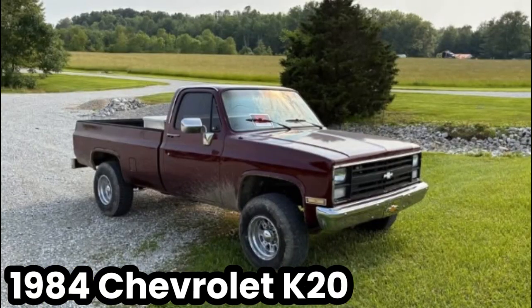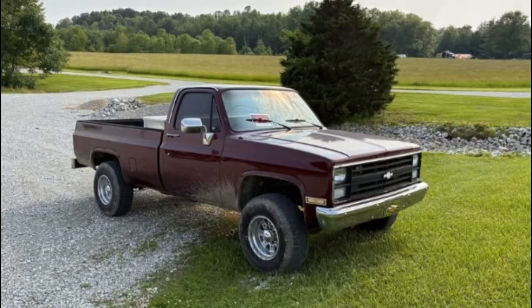Number 8. 1984 Chevrolet K20. Priced at $8,650 and located in Columbus, Indiana. This truck has just 83,000 miles on the odometer, which is remarkably low for a vehicle of this vintage. One of the standout features of this K20 is its rust-free cab, a rare find in trucks this old, although there is a small hole in the driver's floor that will need attention.